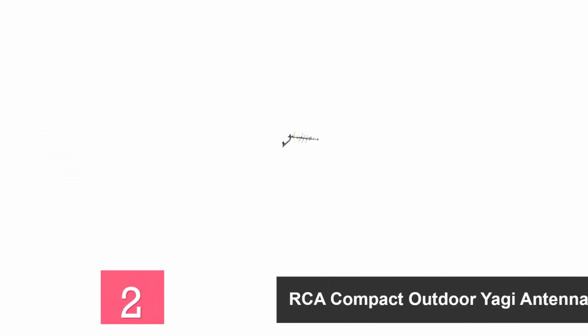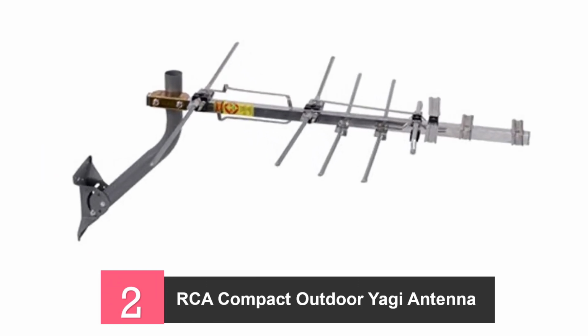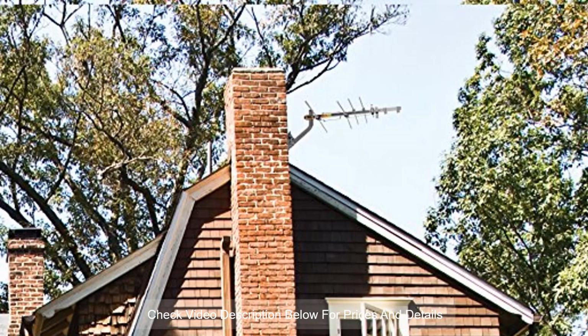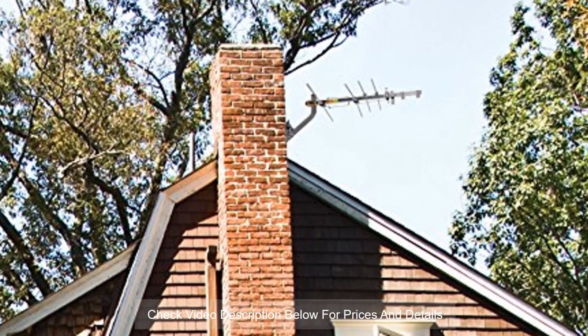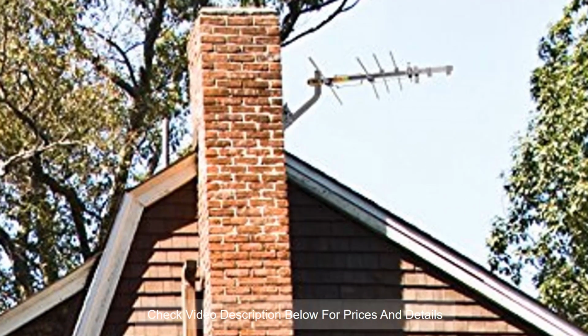At number 2, RCA Compact Outdoor Yagi HD TV Antenna. With improvements to enable this antenna to broadcast both UHF and VHF frequencies, it is unique amongst most TV antennas. It comes with mounting hardware as well as a mast for both rooftop and wall mounting, which makes it suitable for both indoors and outdoors, getting signals from up to 70 miles.